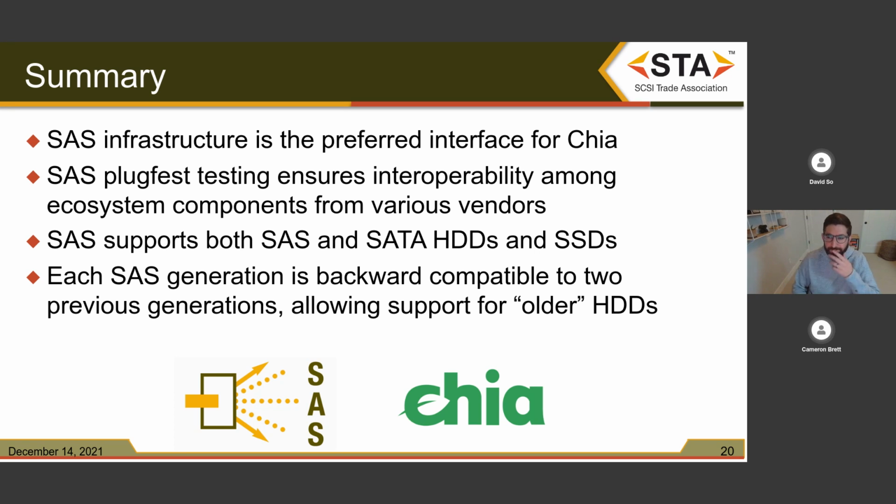Okay, so Jonmichael, let's tackle a couple of questions here. First question is, if hard drive media is spun down and a proof request is made, will this limit the likelihood of winning the proof, since there is extra latency in spinning up the media?